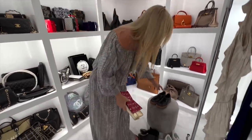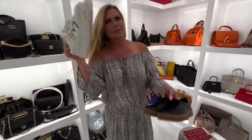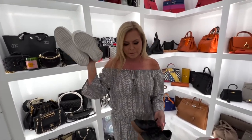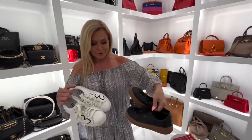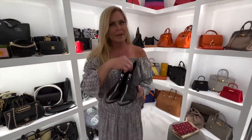Throwing that in. We've got two pairs of Pumas. This pair has only been worn like five times, practically brand new. They look great, I just can't get the bottom really clean, so I'll still try to work on it. But this pair has never been worn. Black Puma, cute. And then we've got these Alexander Wang.